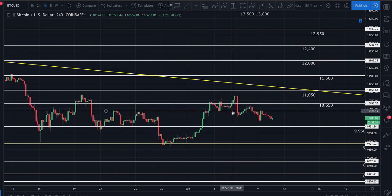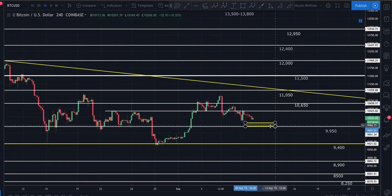I said if we broke below 10,400, we'd very likely come down and retest it, and test somewhere between 10,100 and $9,950, this area down here. We actually had both. We had a bit of a stop run. So price broke to the upside about 12 hours after my last video, and we did come up and test about $11,000. Stopped short of 11,050, but testing almost $11,000 and then getting rejected.